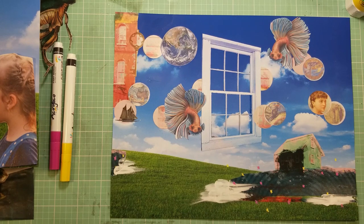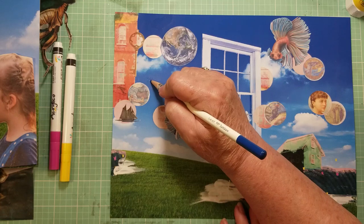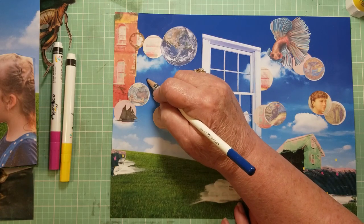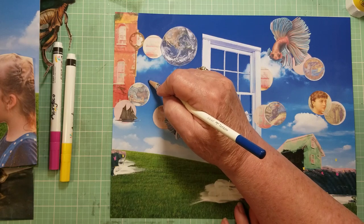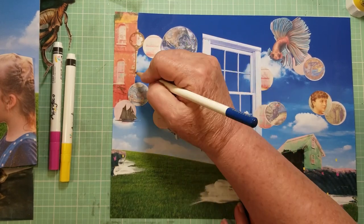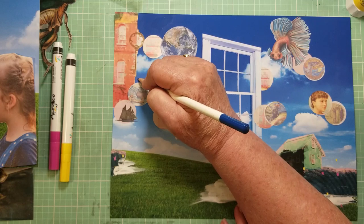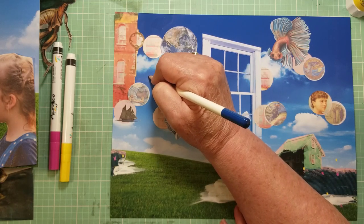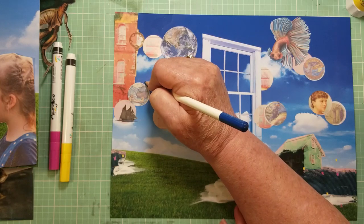I'll go in with my, let's see, where are my color pencils? Okay, I'll go in with my color pencils and touch up this area where I had some glue. I'm going to feather that out a little bit.